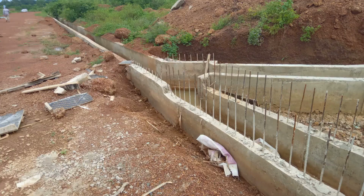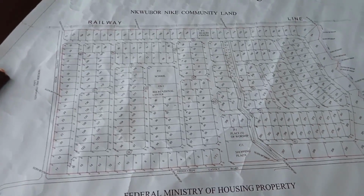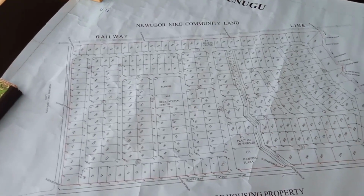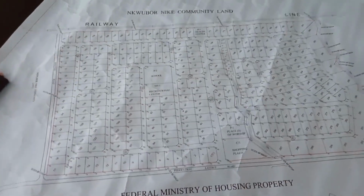So there are still a few plots remaining in Graceland Estate. If you're interested in getting a plot in this estate, I want to let you know that this is the fastest developing estate in the city of Enugu, and you cannot afford to miss this particular opportunity.